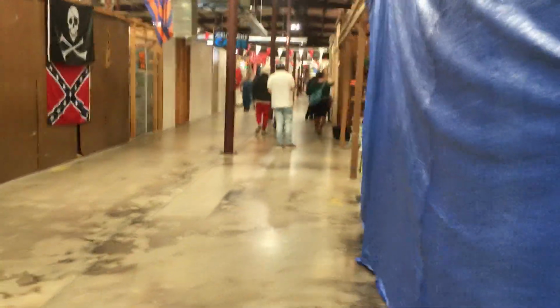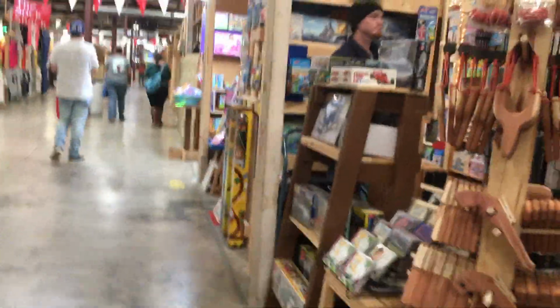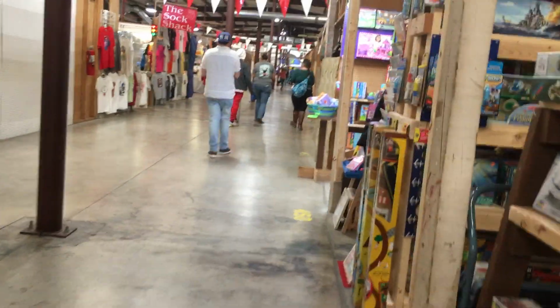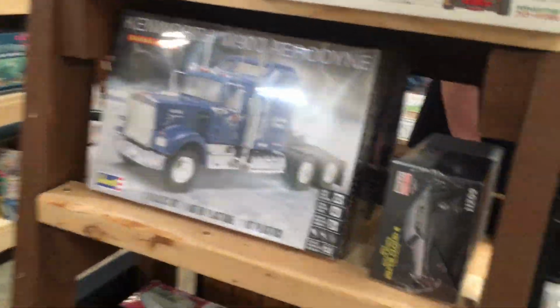That's cool. Pretty nice little Santa Fe Walters container back there. I might have to go back and get that here in a minute. Another intermodal container. Nice shop right here. He's got a bunch of trains in here, model cars.